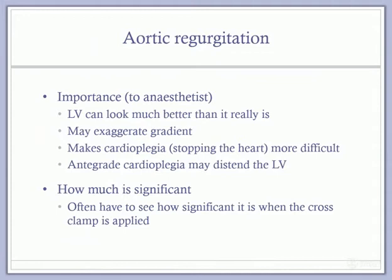Aortic regurgitation has several consequences. It can disguise poor left ventricular function and may exaggerate the gradient. In a regurgitant valve, the volume passing the valve each systole includes the regurgitant volume, and so the gradient can be higher because of the increased volume passing through the valve.